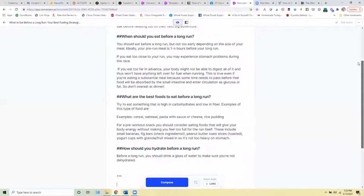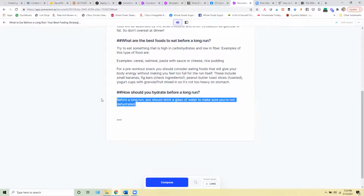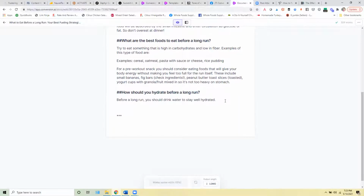So that's essentially how the long form editor works. If it puts out a sentence that you're not a fan of, but you like the general idea, again, you can use that rephrase button. Then all you would do is click that check mark, and that's going to change it.